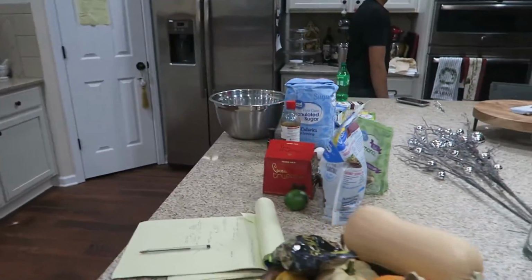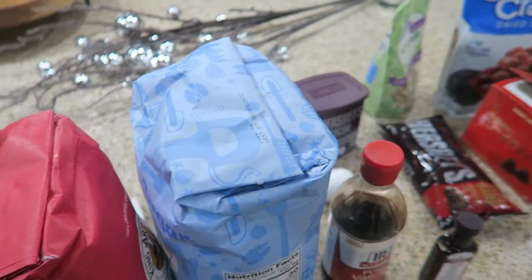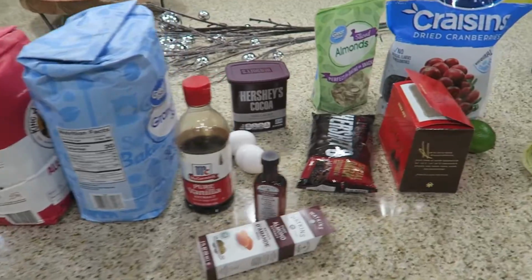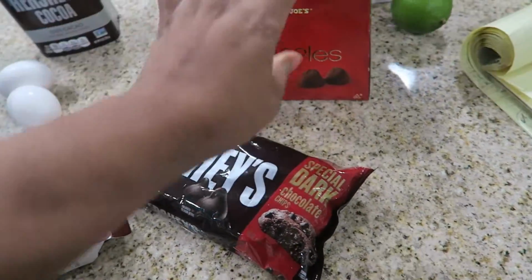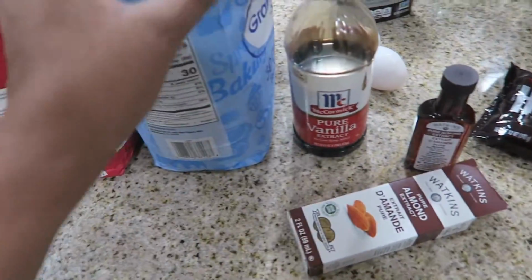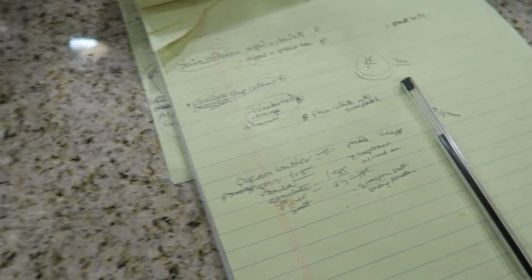So what you have here is all the ingredients to make some cookies. Yep, and everything here is natural. We're doing cranberries, almonds, chocolate chips, dark chocolate chips, a little bit of truffles, some eggs, vanilla, almond extract, flour, sugar. Of course, not all of this is going into one cookie. It's going to be different flavors. That's why I got my little list here to stay organized.